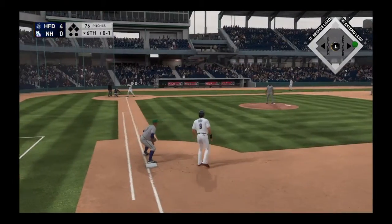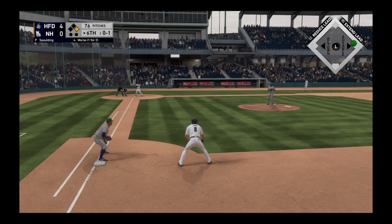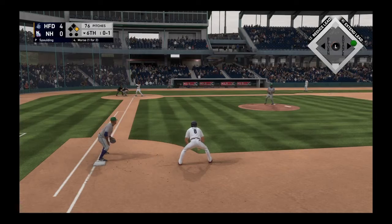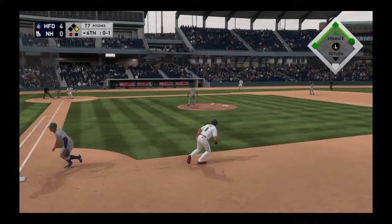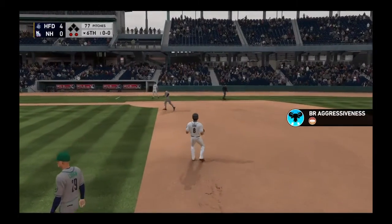Stepping into the box, Kevin Morse, the first baseman, 1 for 2 so far in the game. Kevin Morse. A 1 pitch on its way. A line shot to third base. On to first, and they get the double play.